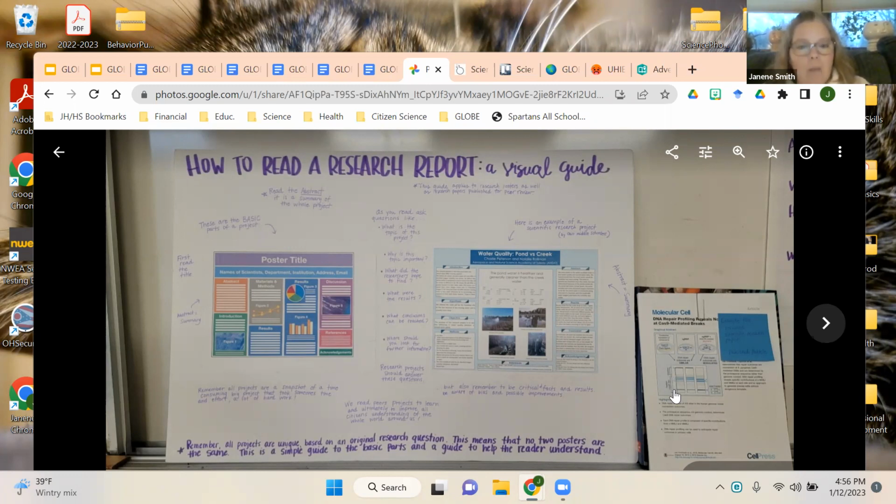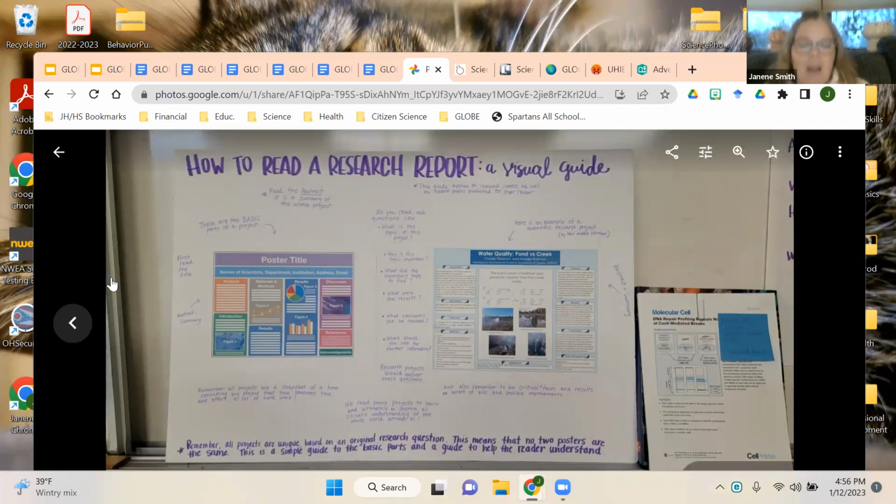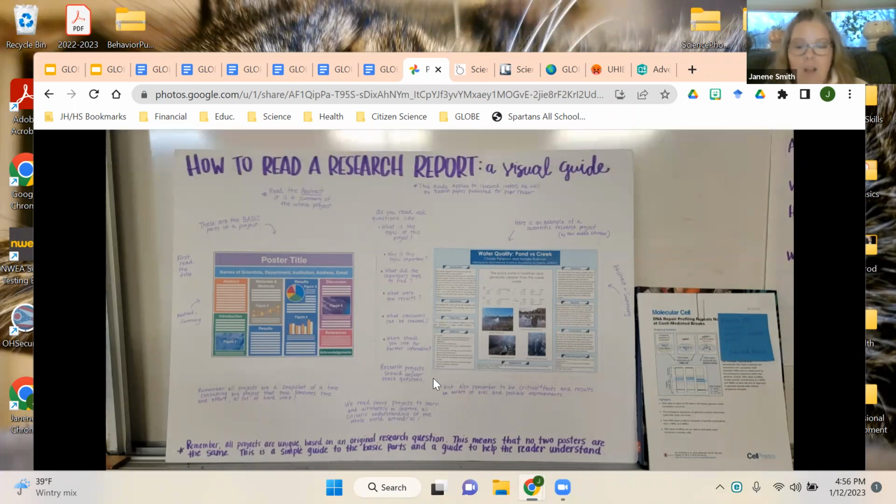And so I made this in response to when I had them looking at other students' projects and I had them pretend to be the judges. I would get comments back like, it looks nice, nice pictures, graph looks great. And I just felt like they weren't reading the research and analyzing the posters. And so that was kind of where this display came out of, to help me get them to have a deeper understanding of the whole purpose of doing these projects.